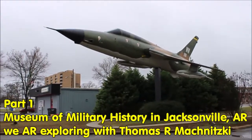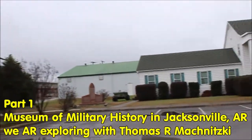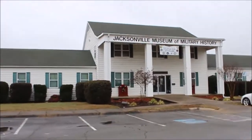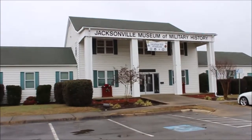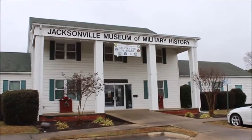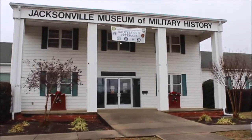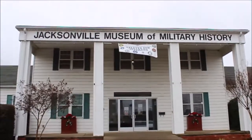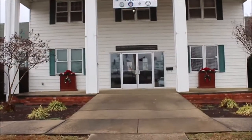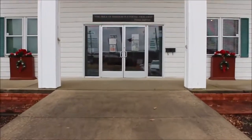We are exploring. Today we're at the Jacksonville Museum of Military History in Jacksonville, Arkansas. And the plane you've just seen is a Republic F-105 Thunder Chief, on which I have a separate video. It's a rainy and a bit cold of a day today, which calls for indoor entertainment. Let's go and have a closer look.